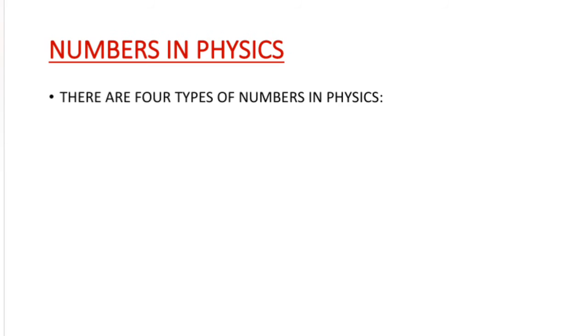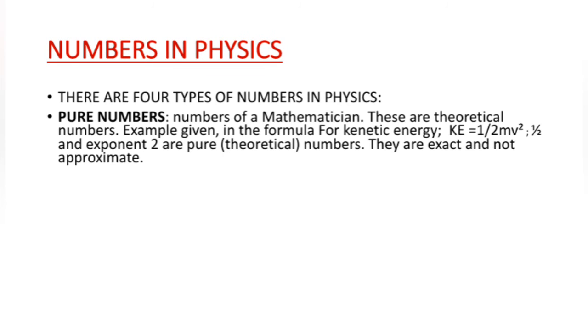There are 4 types of numbers in physics. Pure numbers, numbers of a mathematician. These are theoretical numbers. For example, in the formula for kinetic energy, K equals 1/2 mv squared, the 1/2 and the exponent 2 are pure, theoretical numbers. They are exact and not approximate.